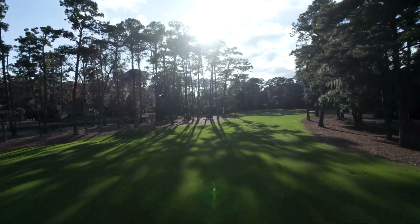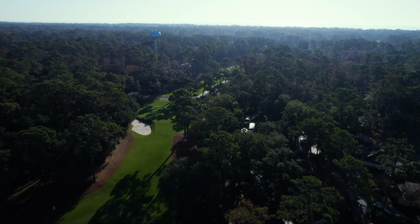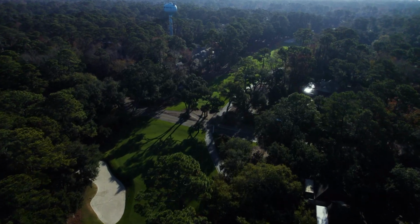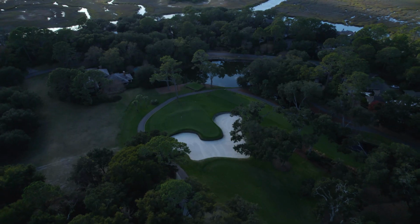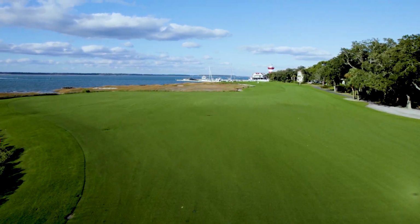When I think of a Pete Dye Links course, I think of a design that is more open, much like Kiawah Island or Whistling Straits. But at Harbour Town, this links course challenges even the most accurate of golfers. With its narrow fairways, Bermuda grass greens, and seemingly perfectly placed bunkers, I find this course to be the most difficult I have ever played.